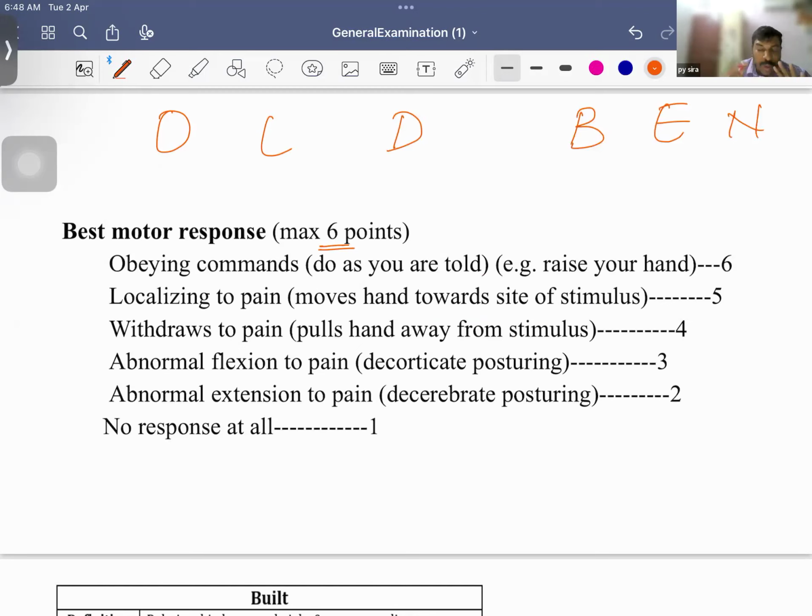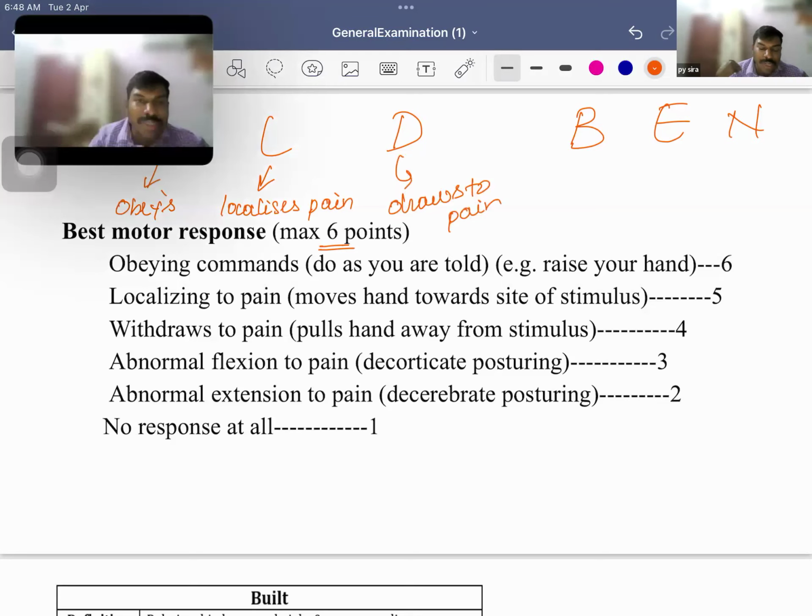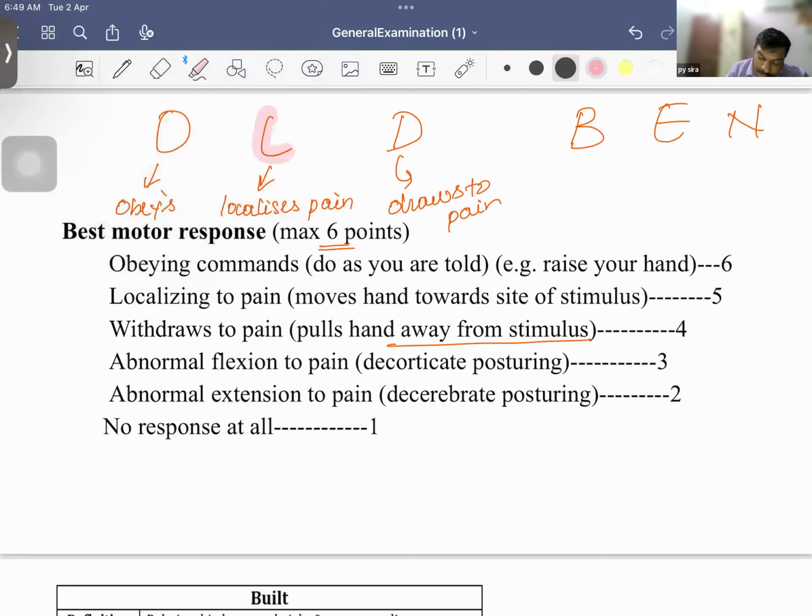Okay, old man obeys the commands. Localizes pain, or withdraws to pain. Localizing pain means he moves the hand towards the site of stimulus, and withdrawing means he moves the hand away from the site of stimulus. That is very, very important. The difference between draws to pain and localizes to pain is also asked in the exam.